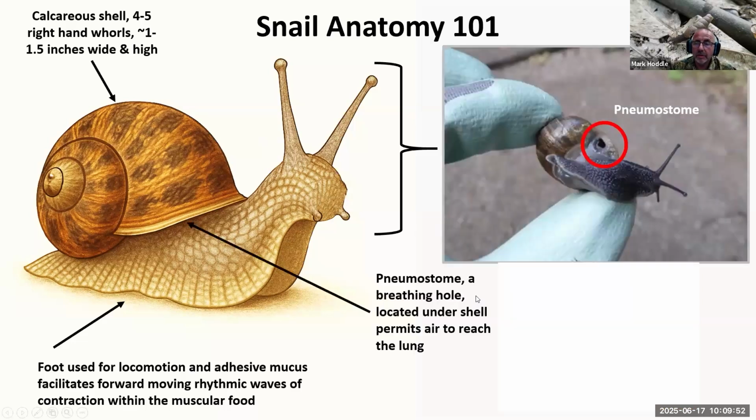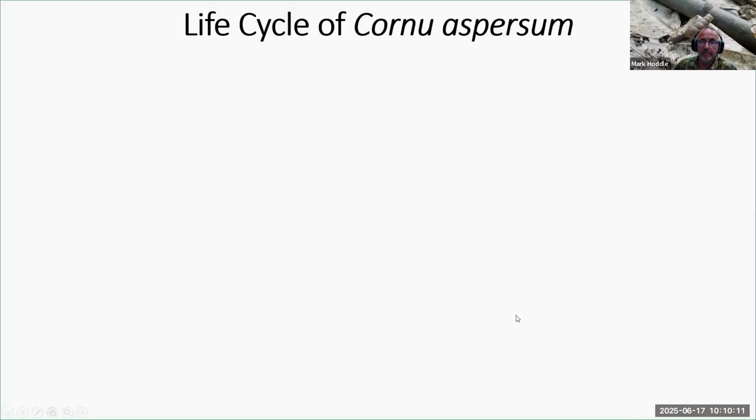So as I mentioned earlier, this is an air-breathing snail. It has a lung, and it has a hole underneath the shell called the pneumostome, and it's through this hole that air passes into the lung. So it's very easy to see. You can just pick the snail up, roll it over, and you'll see that large hole there in the mantle through which the air moves into the lung.